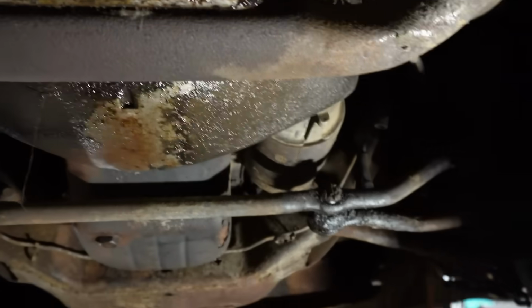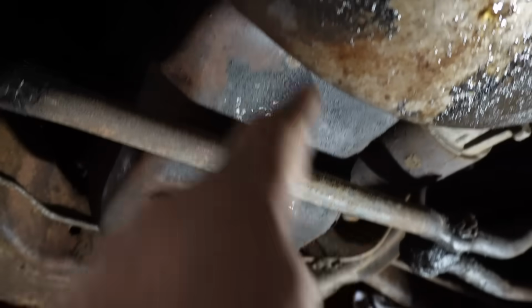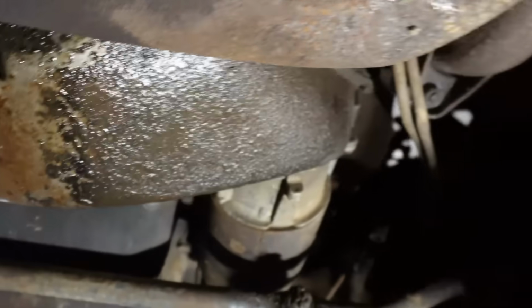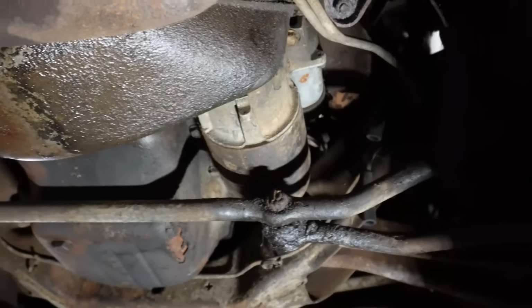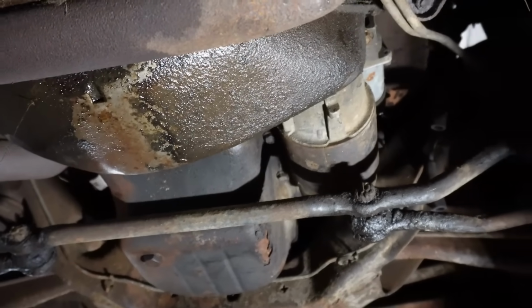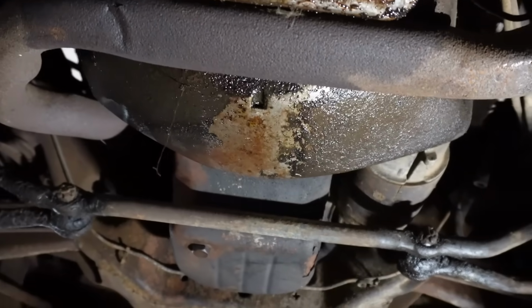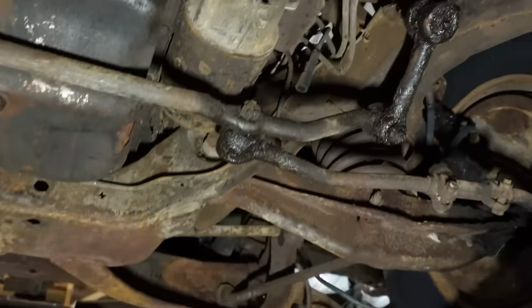Okay, so here's our plan. This does have an inspection cover here that we can remove. That should give us access to the flex plate, looks like. Let's see if we can get that down and maybe get onto the teeth of the flex plate and pry a little bit with a little more force. I'm not sure why this thing isn't turning. So we're gonna try to give it a little more oomph.